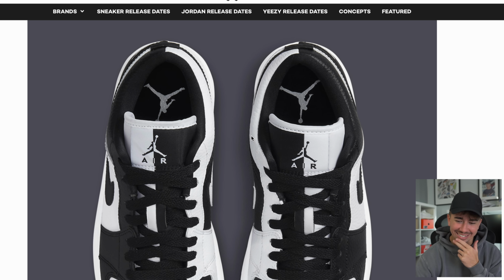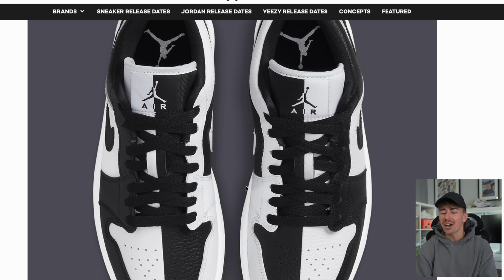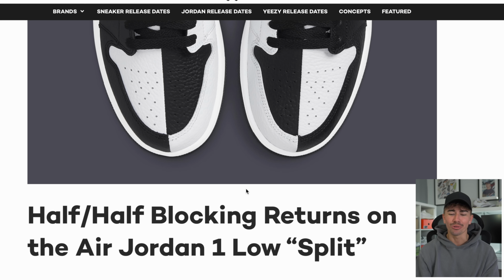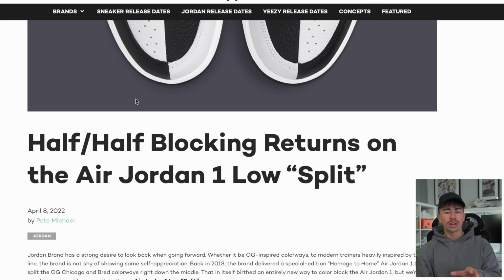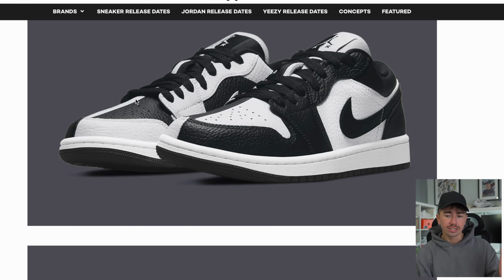Speaking of black and white, this next one is actually pretty crazy, but at the same time still black and white. Take a look at this. This is a half and half blocking on a Jordan 1 low. They're calling this one the Split. Now we know that Jordan Brand did this on a Jordan 1 high. They did it with the Bred and I believe the Chicago colorway, where they just literally split it in half, and honestly I think it's such a cool look.